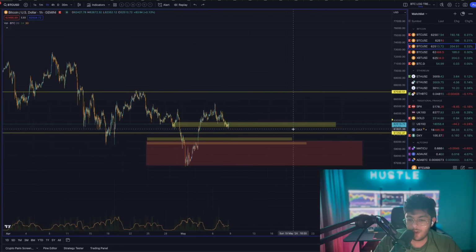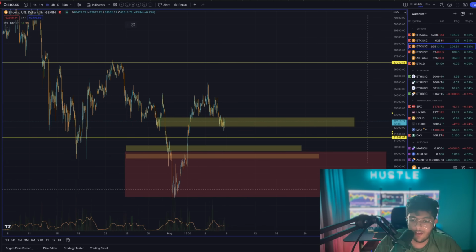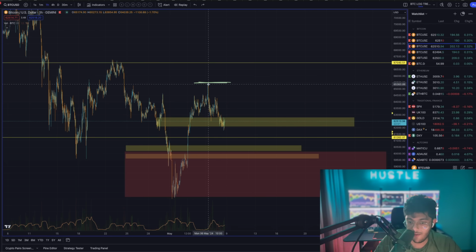Now, if we do start to rise up, let's talk about invalidations for this bearish side. I think the key invalidation now is going to be getting above this high. If we can get above this high, that's it. I think we're right up to the key level at $67,000. It's only $2,000 above anyway, and I think this would be the next key important resistance level to break, because we've already topped out at 65K.